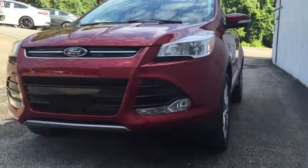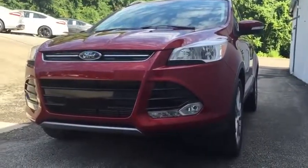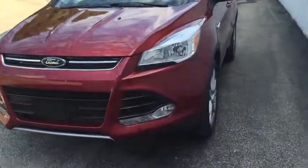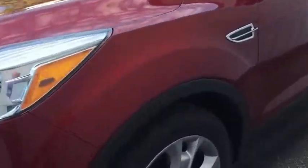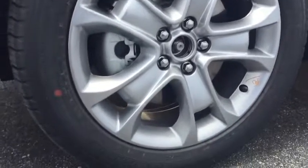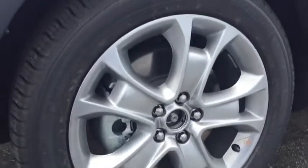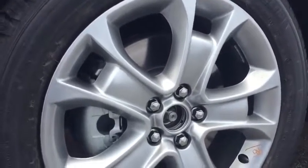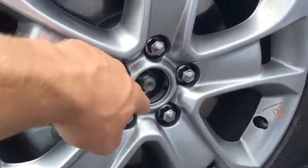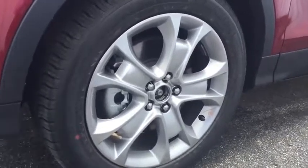Taking a look at the front fascia here, you have your HID headlights as well as fog lights. This one comes with the 18-inch wheels, and there is a cap missing in the middle there that will be put on at a later stage. Like I said, it just came off the factory. That's why that little cap in the middle here is missing. Now, you can get 19-inch wheels for the Ford Escape. This specific one has the 18-inch wheels.